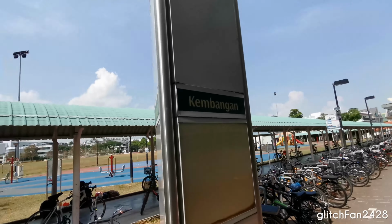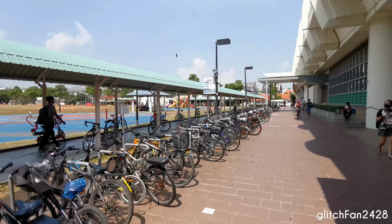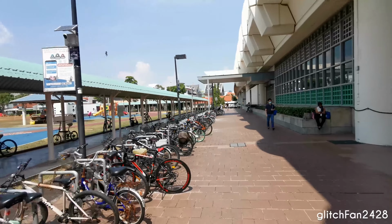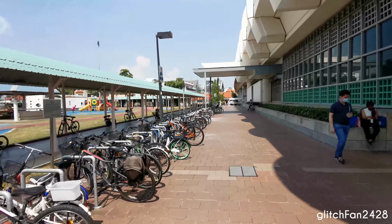Look, Kembangan has Sitaros now. Actually, it already had Sitaros before, just that I think it's not very common. Remember the days when it had Daddy's Darts? That is before I started filming buses, a very long time ago.